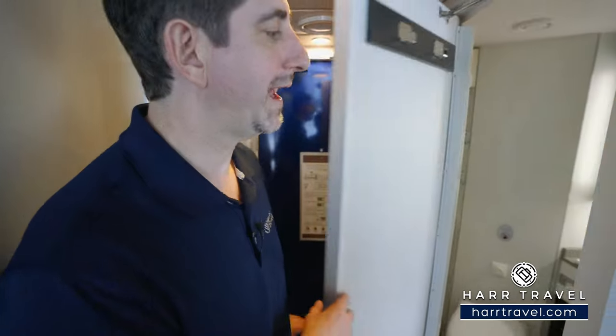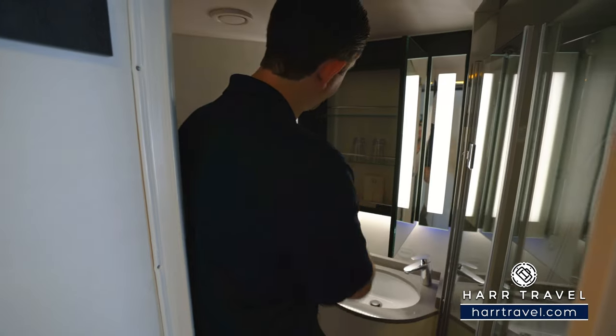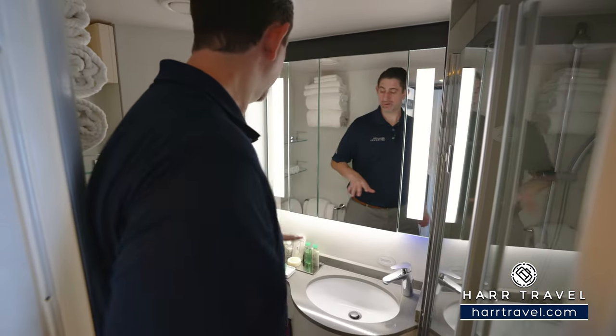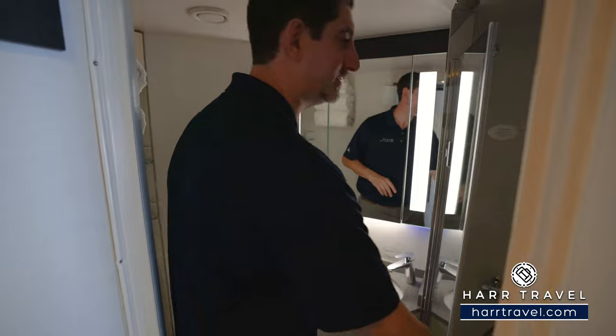Now, as I head into the bathroom, this is one of the biggest differences that you'll see. Now you've got storage behind the mirror here. It actually opens up and that's where you'll find your plug for a razor. You're also gonna have storage underneath and on the side here. Toilet's tucked just behind and you're gonna find that you have those full-size Bulgari bath amenities. It's highly upgraded and I love those each and every single time.